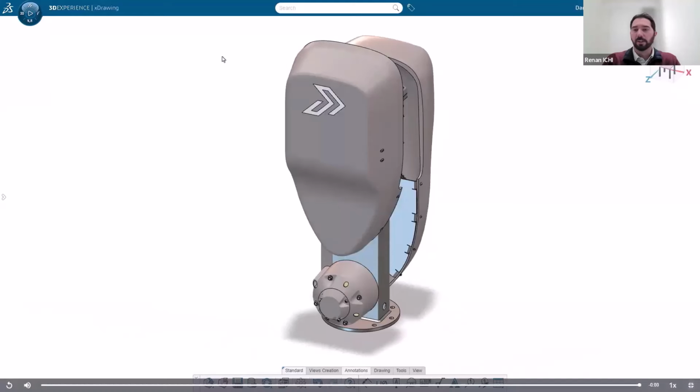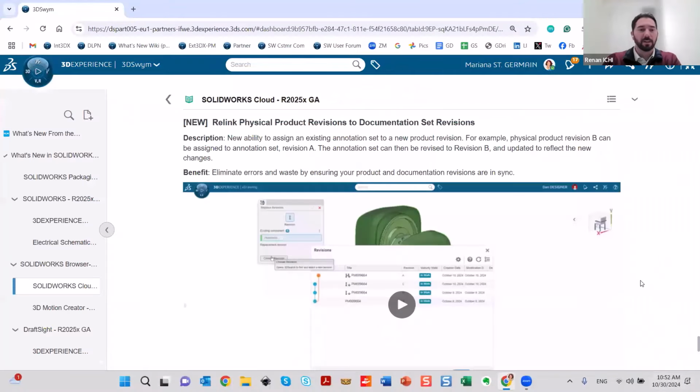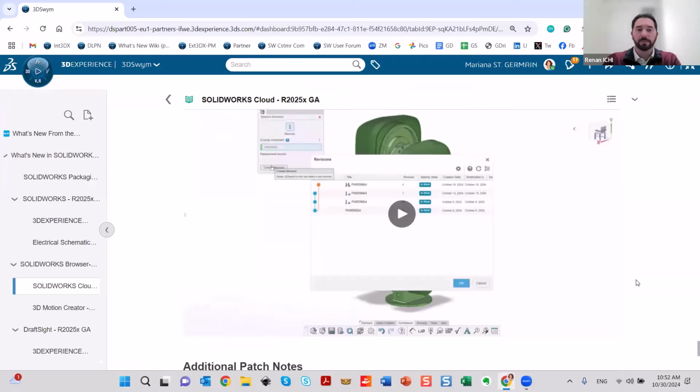And this is very useful, like I said, to just make sure everything's in sync and keeping your revisions all aligned. And that's it for xDrawing.